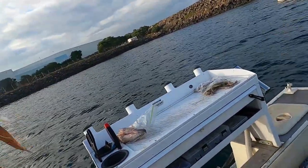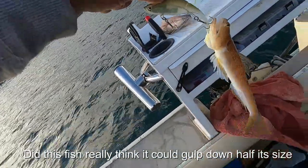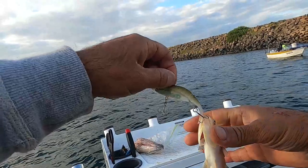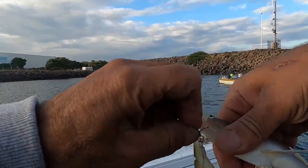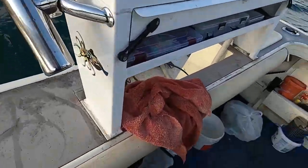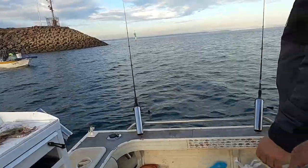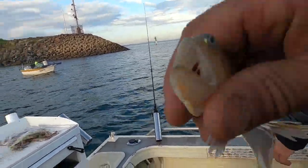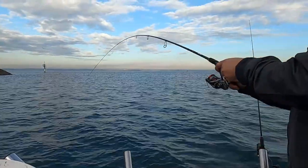Oh, it's one of those moon gazers or whatever they call them. Oh, yeah. Yeah, terrible lighting. Look at the size of the bait and look at him. What's he going after? Yeah, hello. Hey, hello. It's a big one.